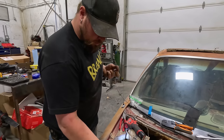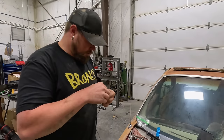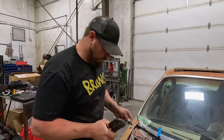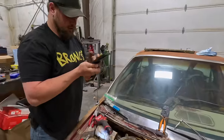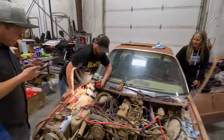This harness that we first started using that was already hooked up is missing wires that we need. The factory one has those wires that we need. So we're gonna hook those wires up and hope for the best. Let's hope this works. You want me to crank it? Crank it, crank it.